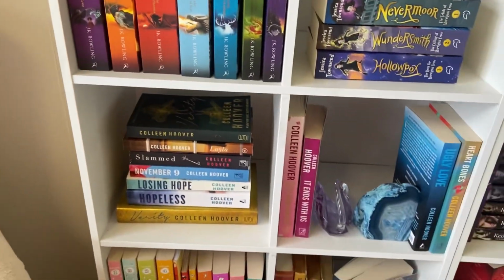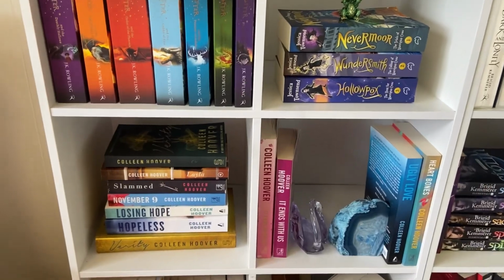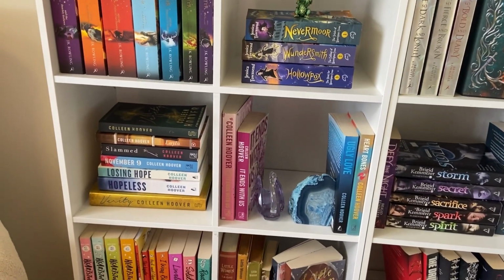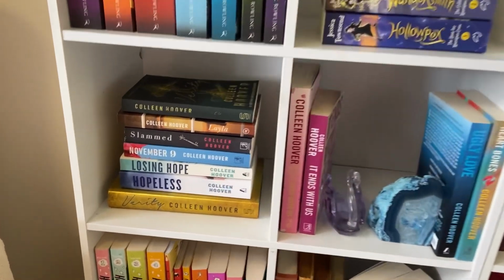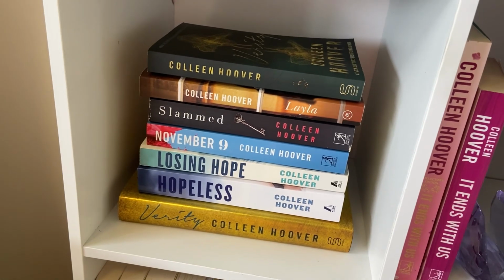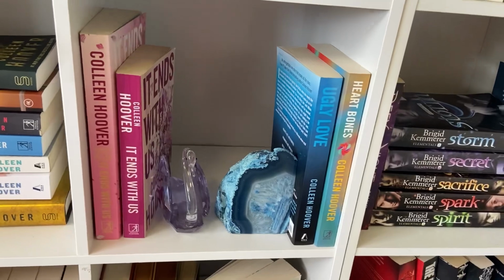I then have two shelves dedicated to Colleen Hoover because I just have a lot of her books. I used to read a lot of her. I'm going to be honest, I don't read a ton of her anymore, but I do still thoroughly enjoy her books. So we have two editions of Verity, Hopeless Duology, November 9, Slammed, and Layla, and then it ends with Ugly Love and Heart Bones.